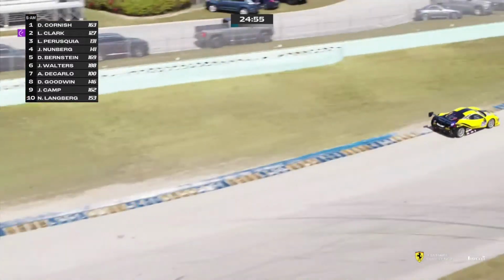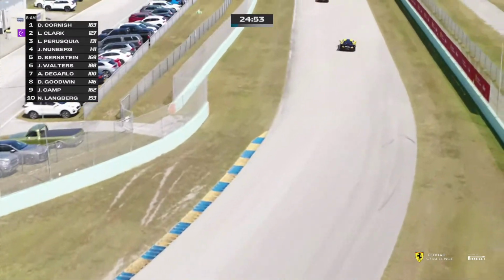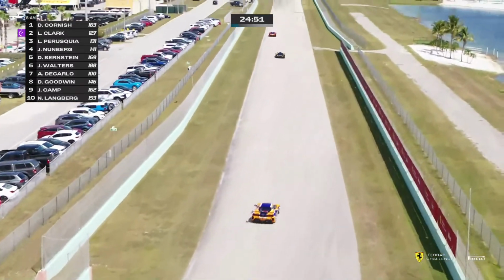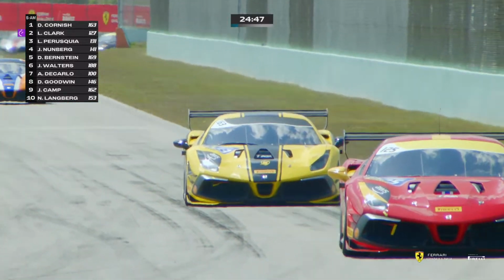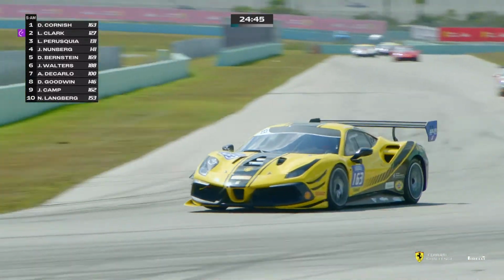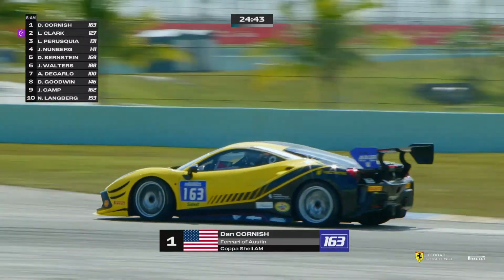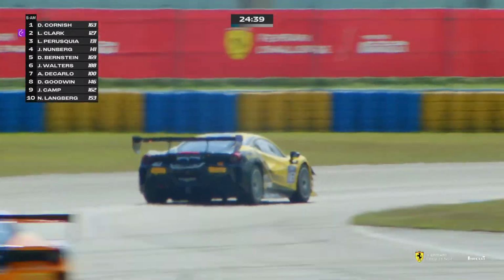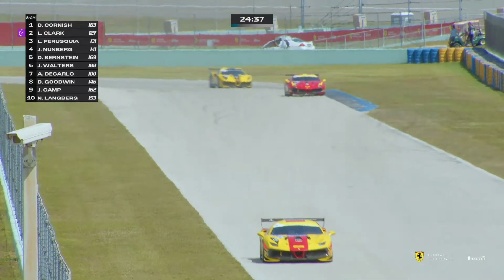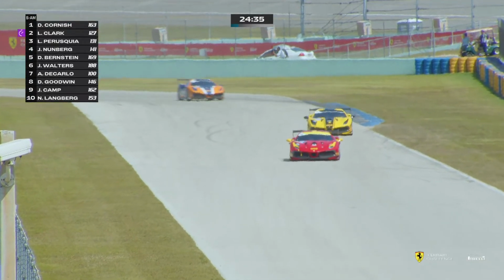And Lisa Clark, though, came with a fantastic overtake on Dan Cornish towards the end of the race yesterday. And now you can see Lisa Clark has been released and therefore can put the chase on to Dan Cornish. So Dan Cornish needs to get rid of those cars in front of him as quickly as possible. The next one in his target sights is the 125 car of the Ferrari of Westlake driver Thor Haugen.